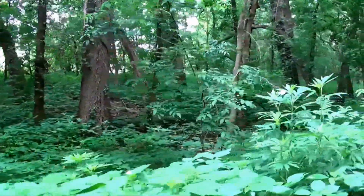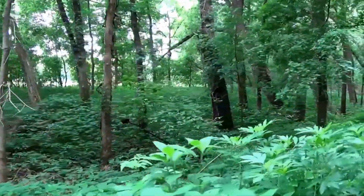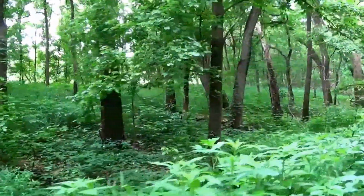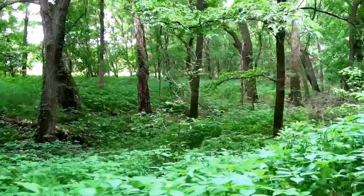Oh, look at that tree, John. Yeah, it's just awesome. Pretty trees down in here. So much vegetation, man. And it's cleared right out in there, so I don't know whether that's river. I think it's water. No, it's a big field out there. It might be a meadow.